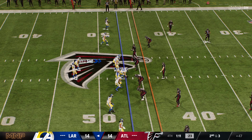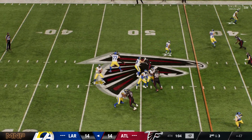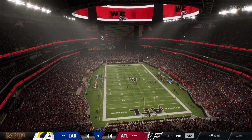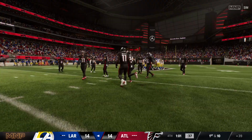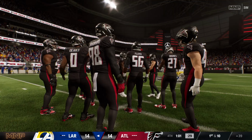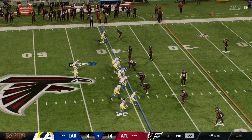2nd and 3 now. Back to throw. It's a reception for Tyler Higbee. And he's tackled with the 1st down yardage. Now the Rams will use the first of their timeouts. And they still have 2 available for them as we approach the end of this game. 1st down, Los Angeles. So fresh set of downs now from the 39.